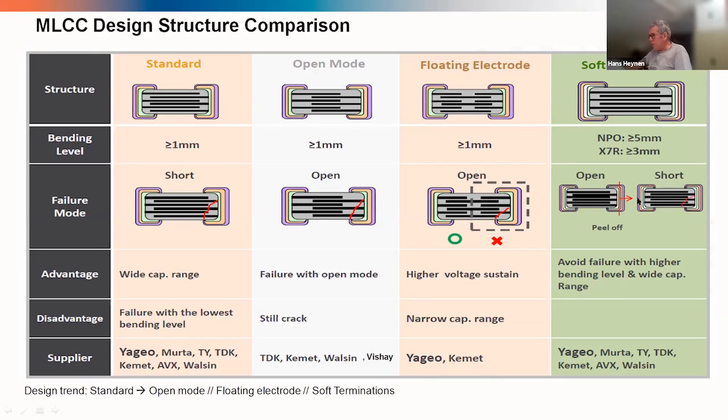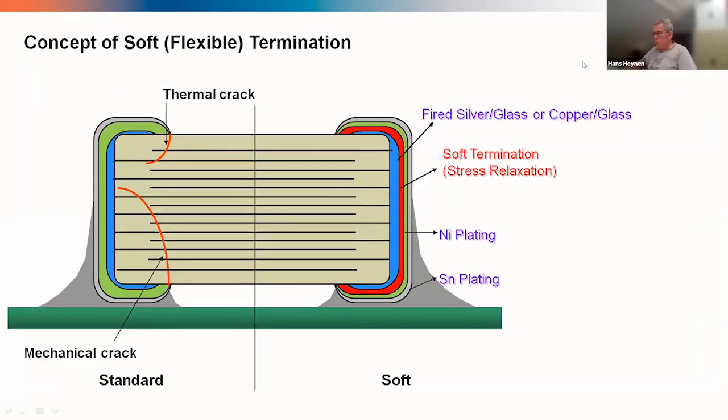For soft termination, it's different. We apply an extra polymer layer, which absorbs the thermal or mechanical stresses to a high extent. And if a crack occurs, it's in opening the termination, so it causes a drop of capacitance. And in the next slide, I will give, excuse me, the Yageo solution to mitigate the effect of cracks, which is the soft terminations we applied. And in the next slide, I will give some advantages and disadvantages of soft terminations.